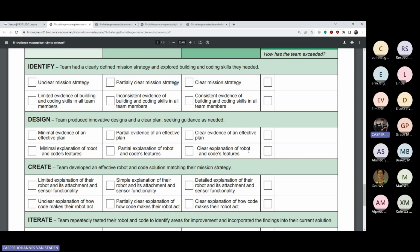And if they try to do not just normal programming, if they try to do Python programming, or if they even discovered another type of programming that their robot can do, and if they explain it very clearly to us as the judges, we can mark them as clear. It also helps them verbalize every single part of the programming languages that they are learning. Are there any questions so far?